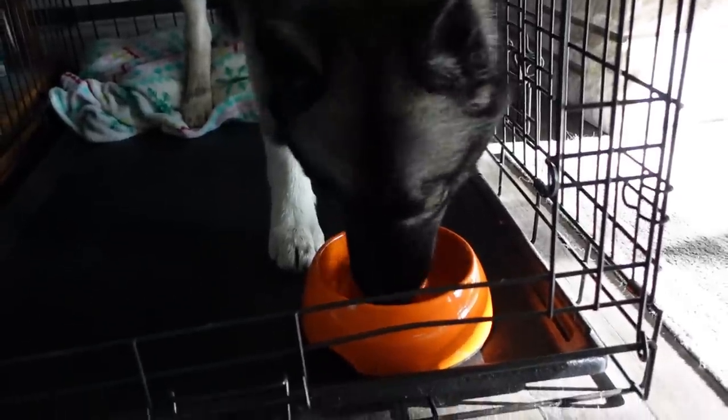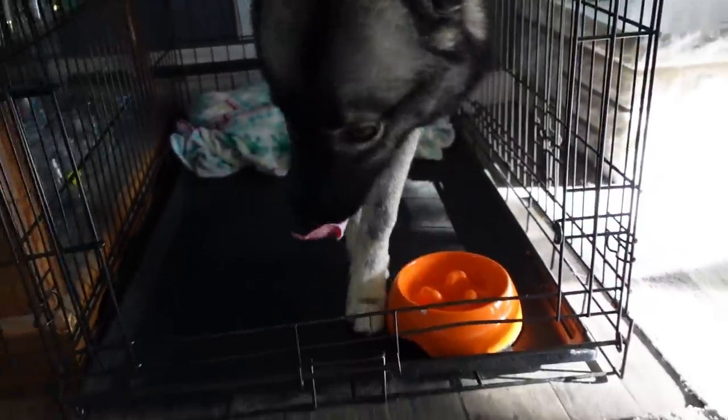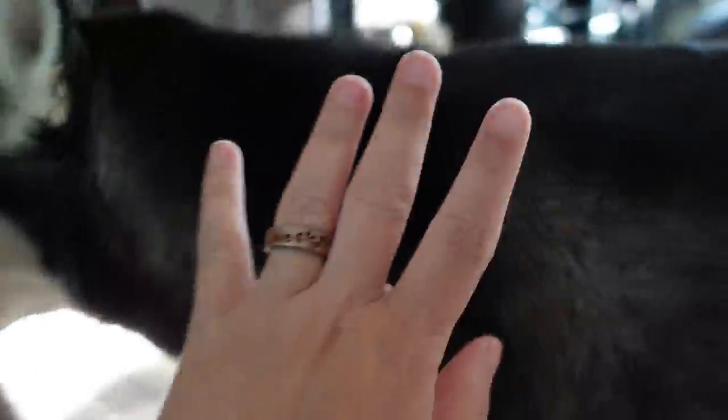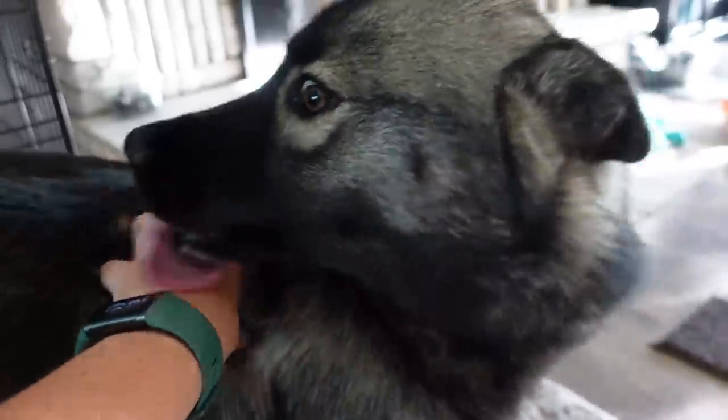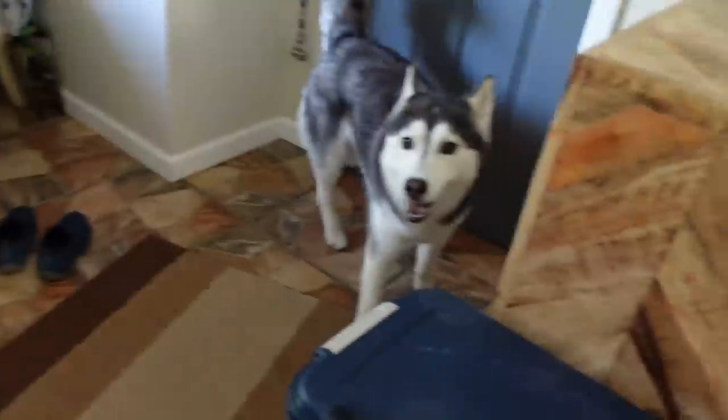Oh my goodness, what do you think? She's like, hi, Memphis. She's like, I think it was delicious. I ate it all. I am still feeding her more than I feed these two because she's still growing. Believe it or not, she is still growing. Oh my goodness, all the scratches. So she is now on big girl dog food as well.